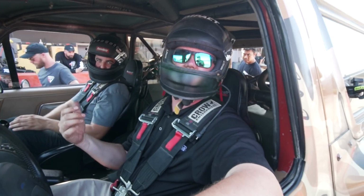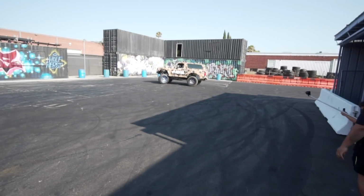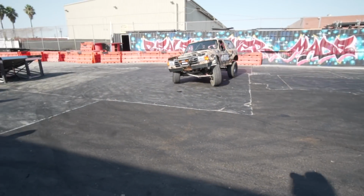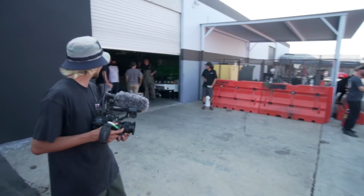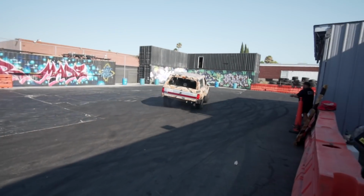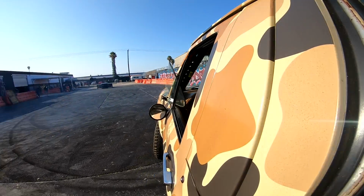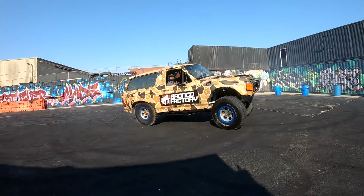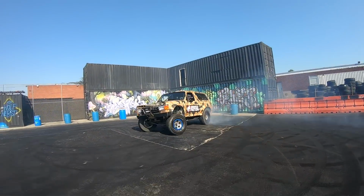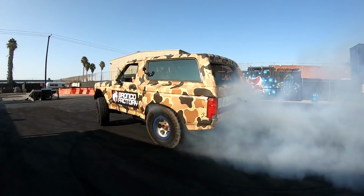Actually, we're gonna see if the nitrous blows up the engine, because we haven't done this yet. Oh yeah, great. I'm arming it. Nitrous arm. Everybody went inside. Nitrous backfire? Oh yeah, oh yeah.